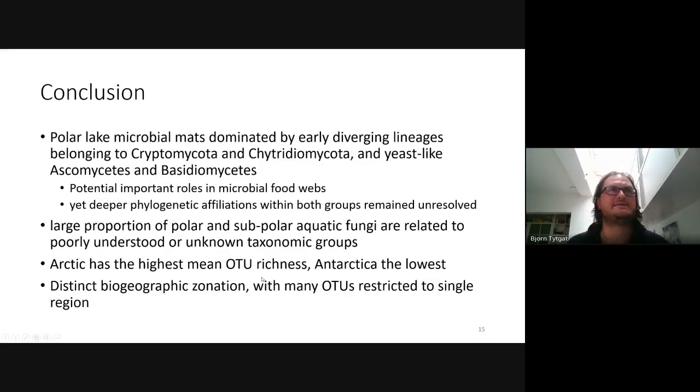So in conclusion, we can say that polar lake microbial mats are dominated mainly by early diverging lineages, but also some ascomycetes and basidiomycetes, which suggests potentially important roles in microbial food webs in these lakes. But there's not a lot known, so there are a lot of unknown organisms. The Arctic has the highest mean OTU richness, and there were distinct biogeographical zonations visible, with many OTUs restricted to a single region.